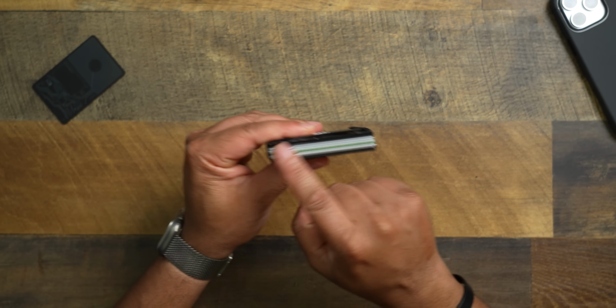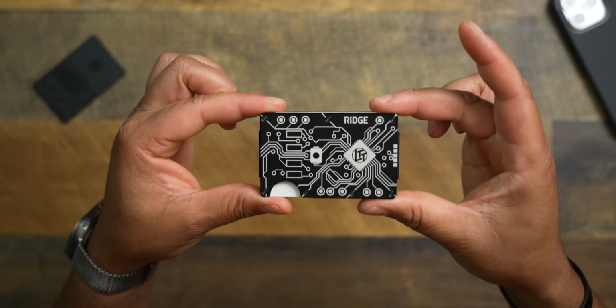If you're a person who you don't want to use that big old fat dead wallet, look, we don't rock these in 2025. Get rid of them. This is going to be a perfect replacement when it comes to that.